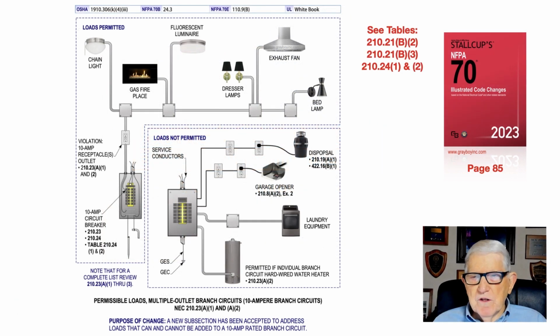Now this illustration deals with permissive loads, multiple outlet branch circuits, 10 amp branch circuits, in accordance with NEC 210.23(A)(1) and (A)(2). Now in the illustration you can see different types of loads are connected to these branch circuits. Now the main purpose of the change is to list loads that can and cannot be connected to a 10 amp branch circuit.